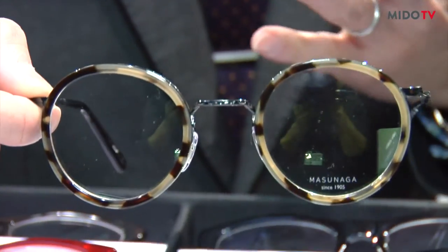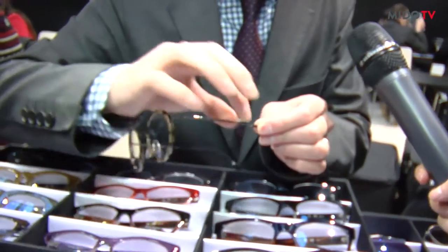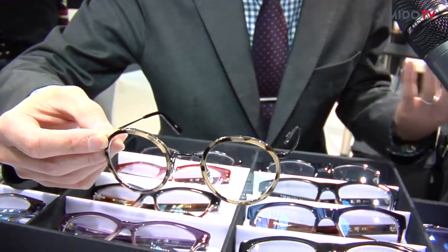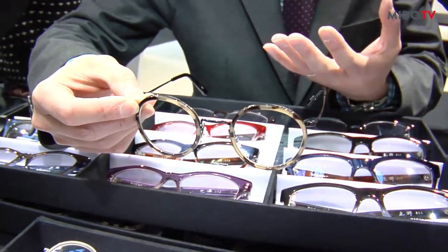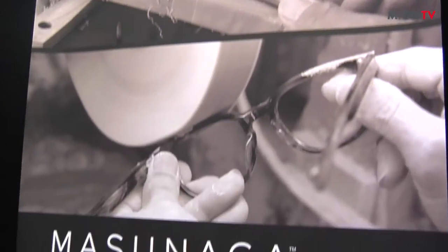We have acetate and titanium, and also combination frames, something like these, very classic, vintage-inspired. The one we presented to the Emperor was a round, solid gold frame. So part of our collection is inspired by that particular frame. A round with vintage motifs, and all these details come from our archive, from the 30s, 40s, and 50s. So the design is more current, but all details are from the past. Inspired from the past, and designed for current people.